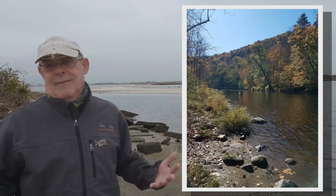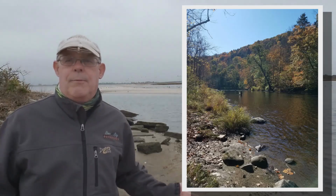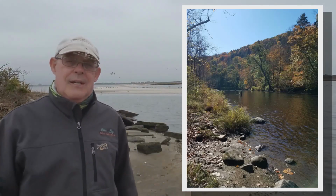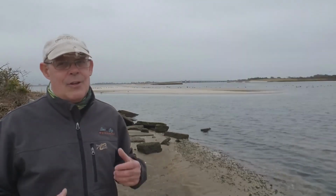So, you know, what can I say? It was beautiful. It's the most beautiful river in the Northeast. So, anyway, it is fall. Get out there while you can. It's going to be a long winter. Tight lines, everybody.